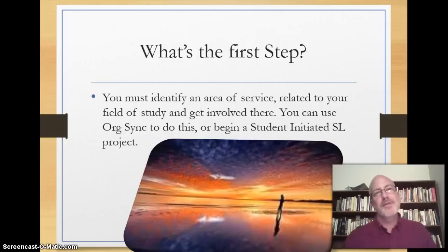Don't pick a service learning organization because it's convenient or because you've done that service learning through that organization before. This is not the usual service learning experience of students, because you're going to actually be going out into the field and putting into practice the things you've learned and the things that you already know.